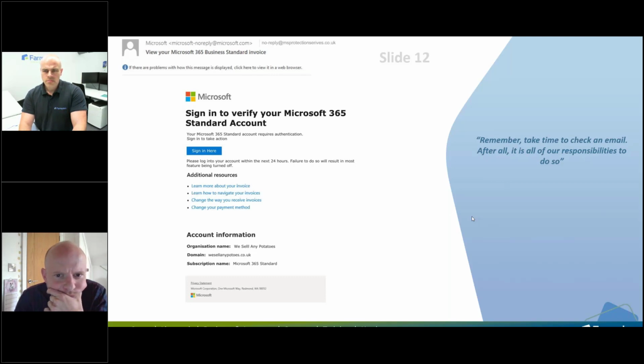Well, if I go first, Sean, just straight up, just reading from the top left, going across, that all looks good. But then when you actually read it carefully, it says MS Protection and Services is misspelled.